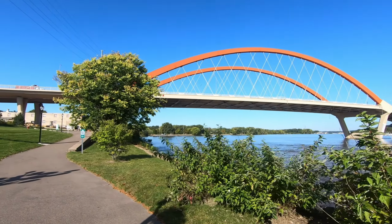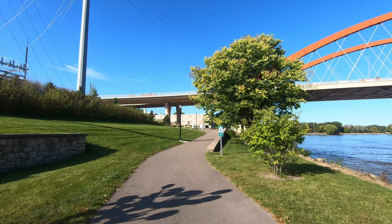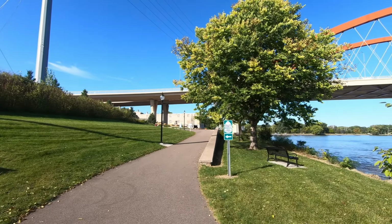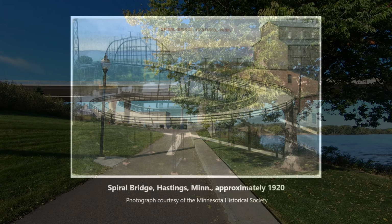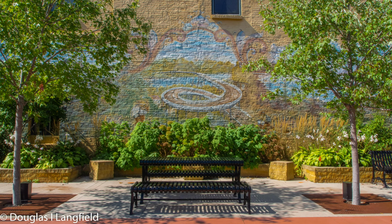That created a problem. The approach to the bridge on the Hastings side of the river would then need to be quite long and bypass the downtown commercial district. To solve the problem, the engineer created a spiral ramp. When travelers crossed the bridge, the spiral ramp took them down and around, so they ended up in downtown Hastings. Oliver's Grove Park in downtown Hastings also has a mural on the adjoining wall of this bridge.